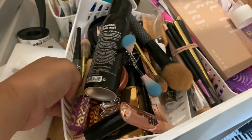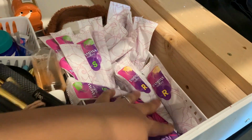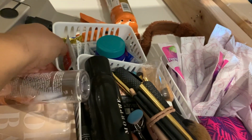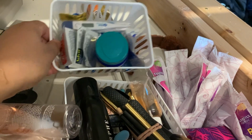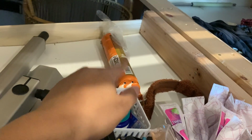Here I have all my makeup. Compared to the amount of makeup I used to have before van life, this is nothing. I really want to insert a photo of how much makeup I used to have. Yeah. So this is my little makeup area. Then of course we have feminine products, and then this is my little medicine stuff, all of my Tylenol and stuff, and then my Colt gun.